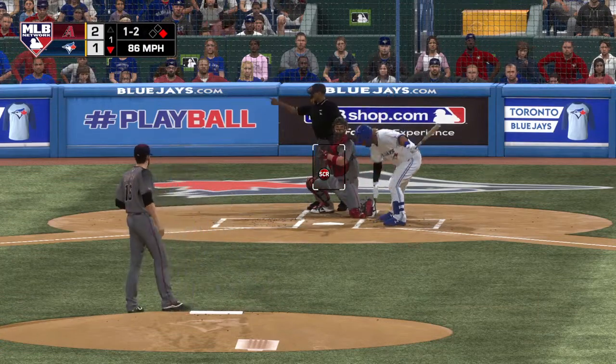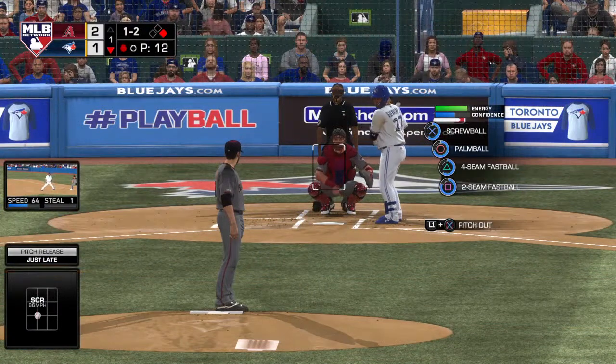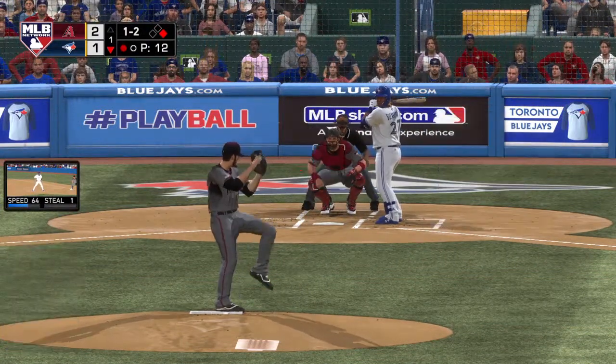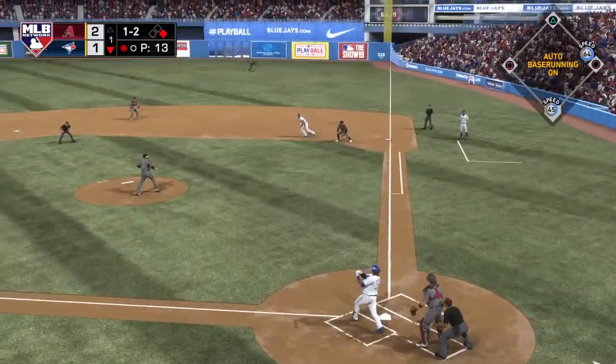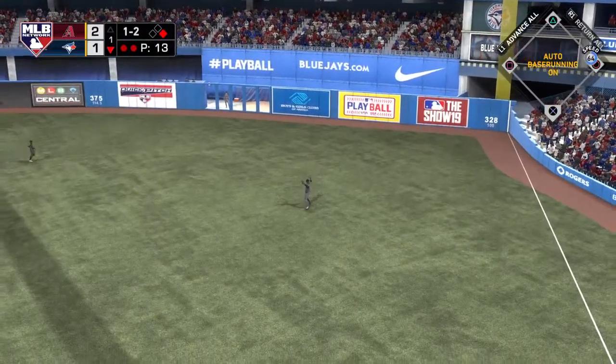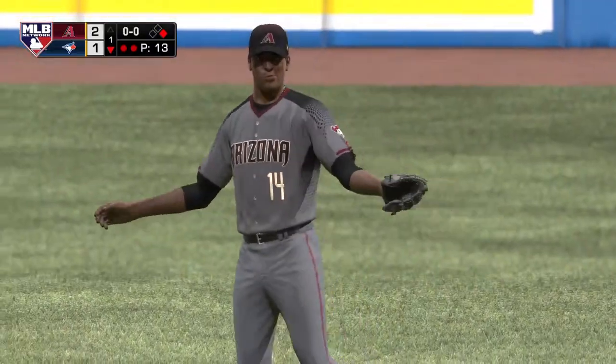And he looks at one in there, 1-2. Well, that's a tough pitch to take right there, right down the middle. But I think that happens when you're facing a good pitcher like this guy. The last thing you're expecting is one right down the pipe. And unfortunately, he let that one go. And he'd like to have that pitch back to take a good swing at that one. Number 14 is there, and he has it for the out.